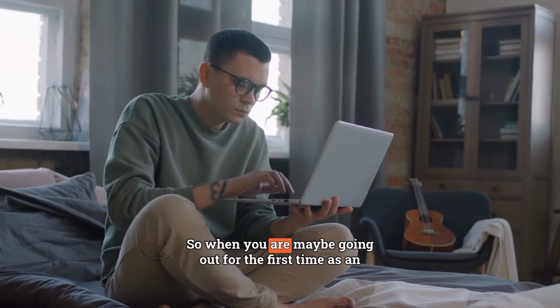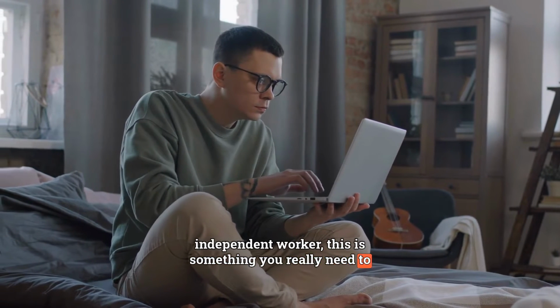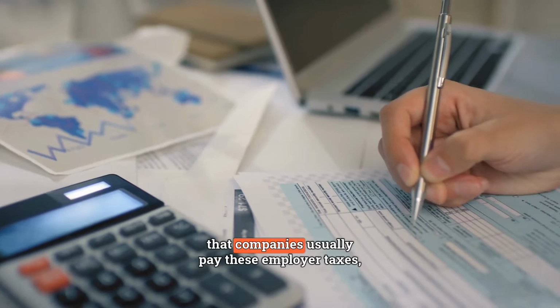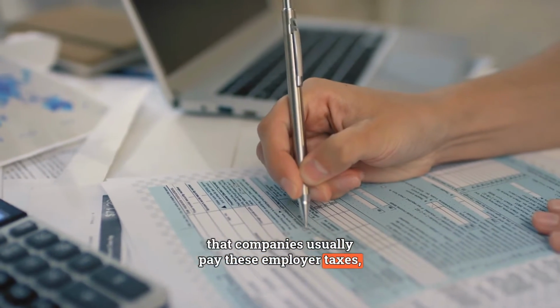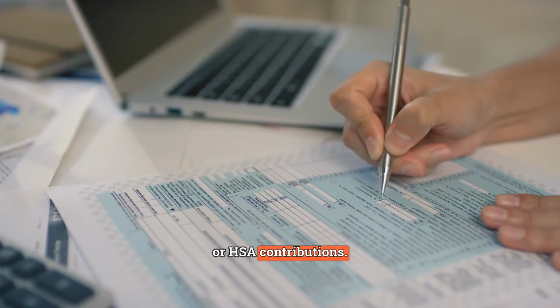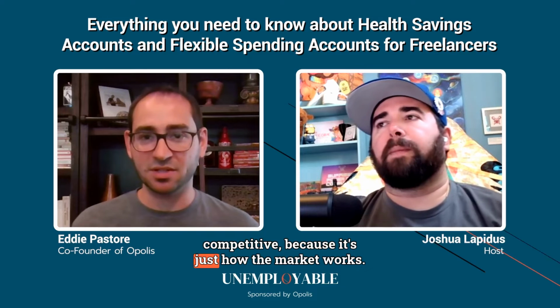So when you are maybe going out for the first time as an independent worker, this is something you really need to think through: what is my fair hourly rate, considering that companies usually pay these employer taxes, they subsidize health insurance, sometimes they do FSA contributions or HSA contributions. Bake that into your rate and you would still be competitive because it's just how the market works.